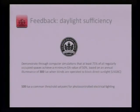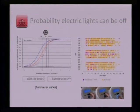So looking at daylight sufficiency, the LEED system is starting to look at a threshold for daylight autonomy of 300 lux, which is used as a kind of a cutoff for sufficient daylighting. And one of the things that I found from looking at the occupant feedback was that there was a high probability, if you asked occupants if the daylight was sufficient, each of the zones had a different response, but there was a high probability, even at 100 lux of ambient daylight, that occupants didn't see any need for supplemental electric lighting.